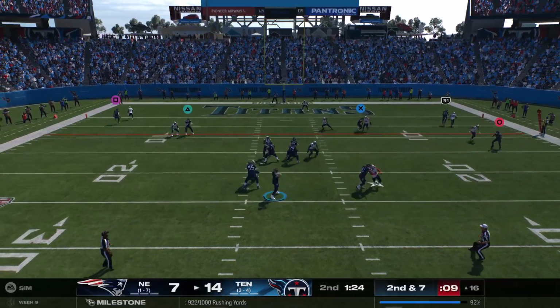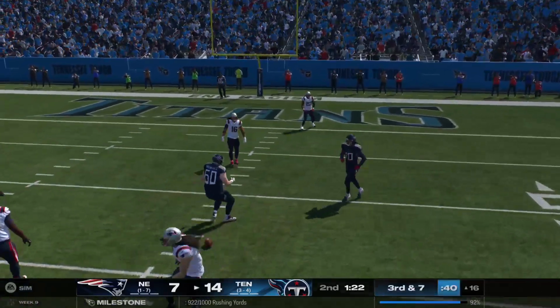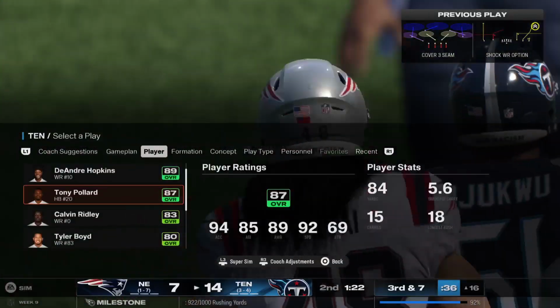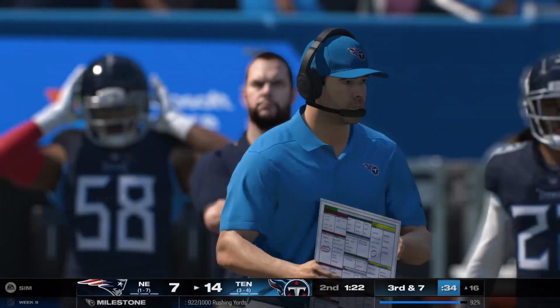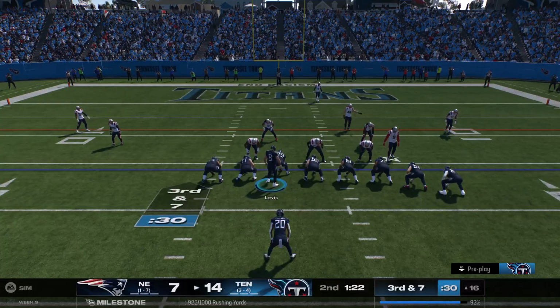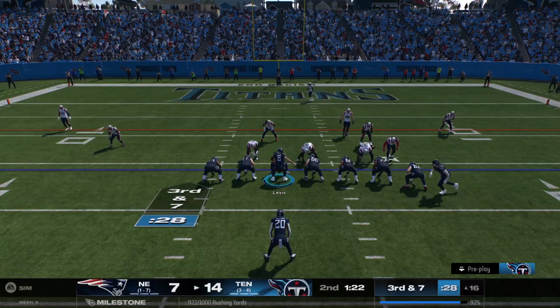From the 16, Levis. Firing quickly, but it's incomplete. A pretty rocky start in this game for the guy throwing the ball. Already has thrown one interception. Almost threw a second one right there. All he's doing right now is giving the defense a whole lot of confidence.